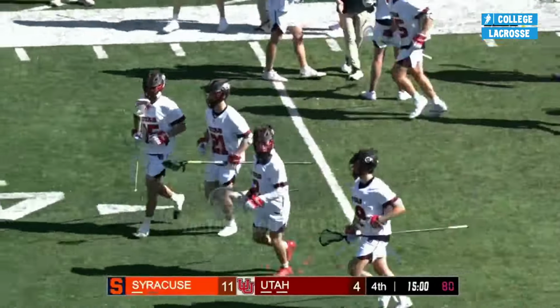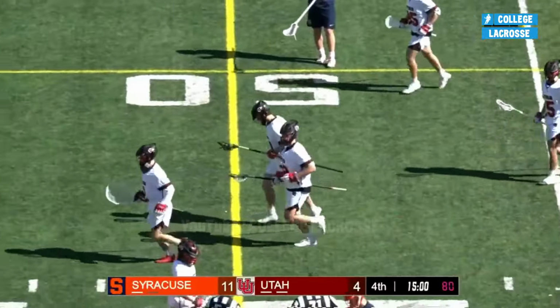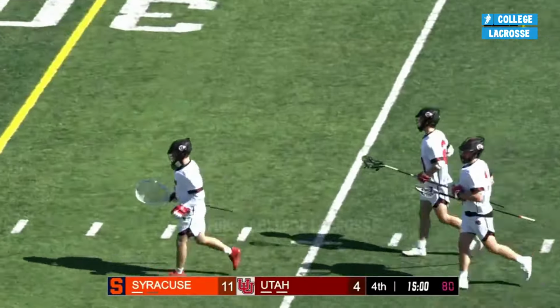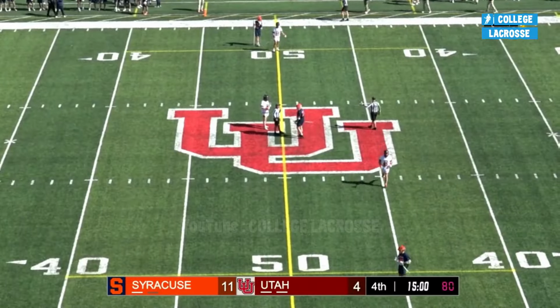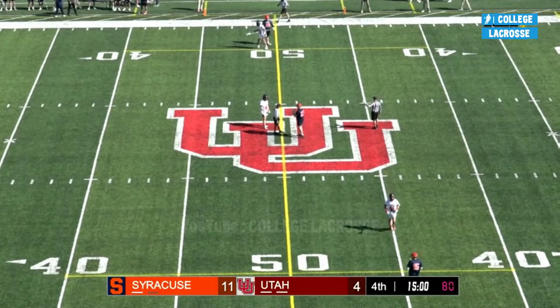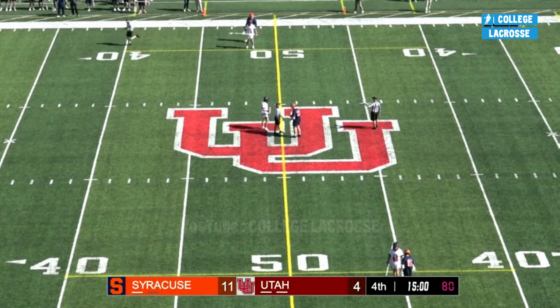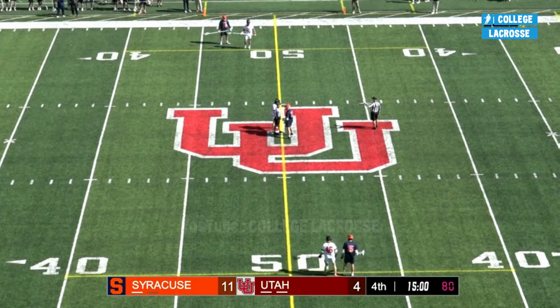Just looked like a much more settled team for Utah. And Colin Lenskold made some really good saves. Yeah, there has not been a lot of quarters this year that Syracuse has been held scoreless. So that is an absolute win in itself right there. Lenskold playing great. DePonio came out with an injury, but back in, playing inspired ball. And just definitely looks like a completely different team than we saw in the first half for Utah.